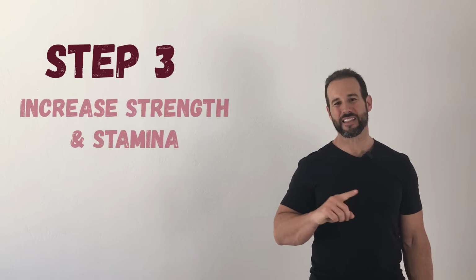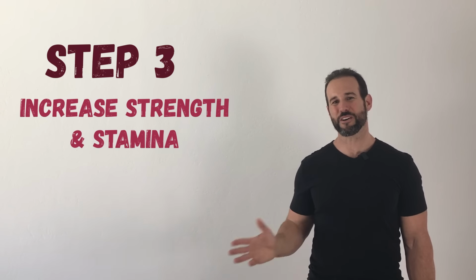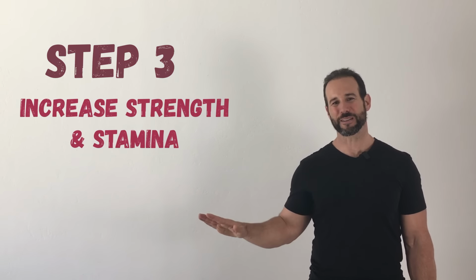The third and final step in this process is to begin building the strength and stamina that you need to hold yourself in an upright posture all day long. Now, the thing to keep in mind here is that the muscle fibers of your postural uprighting system are primarily slow twitch fibers. They're involved in endurance type activities, which makes sense, right? Posture is the ultimate endurance activity.